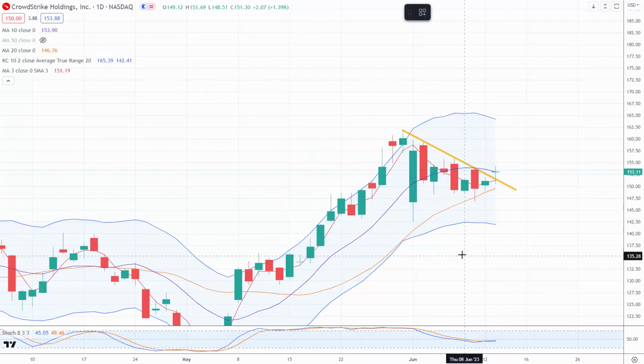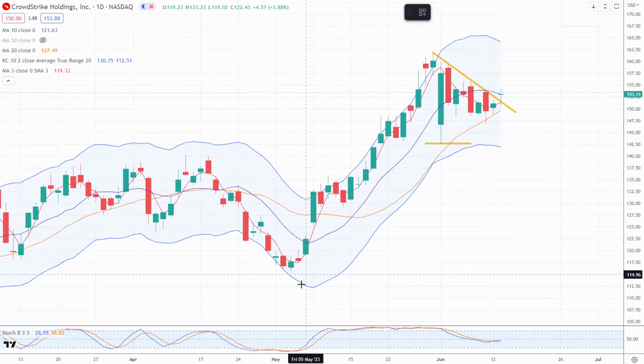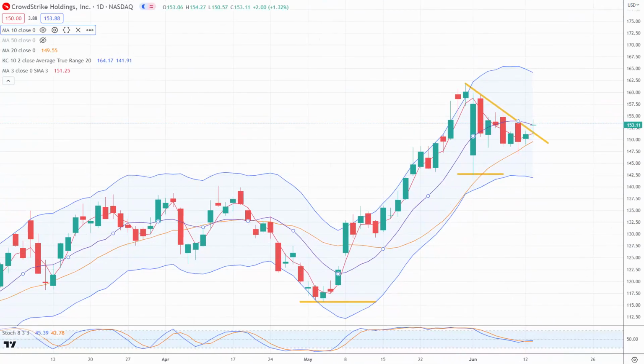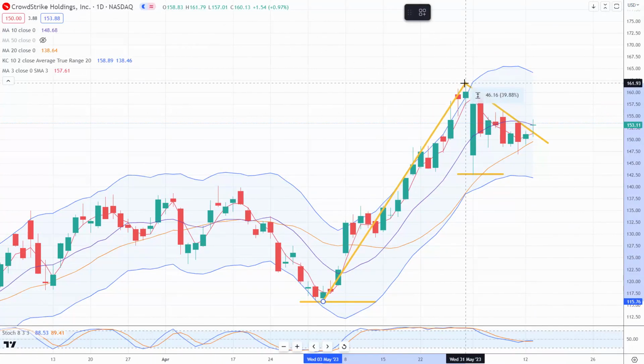CrowdStrike also set a higher low. This is a kind of a weird candle, this June 1st candle. It's an ultra-wide candle. We're far enough away from it here where I think it's okay to take this trade, but the low here relative to this low down here from May 3rd is certainly a higher low, and CrowdStrike also rallied significantly. This was a big move for the stock, about 40% higher.